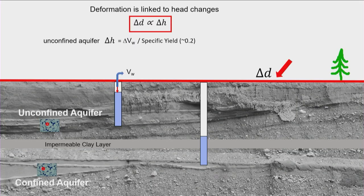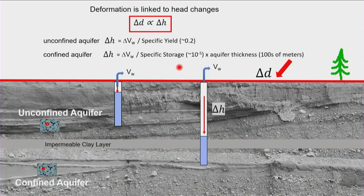When I take a certain volume of water out of an unconfined aquifer, the change in head is given by this equation, the volume of water divided by the specific yield, which is about 0.2. Now, if I take that same volume of water out of a confined aquifer, so down below here, the change in head is now divided by the specific storage, which is about 10 to the minus 5 times the aquifer thickness, which is typically hundreds of meters. So you've got a couple of orders of magnitude difference.